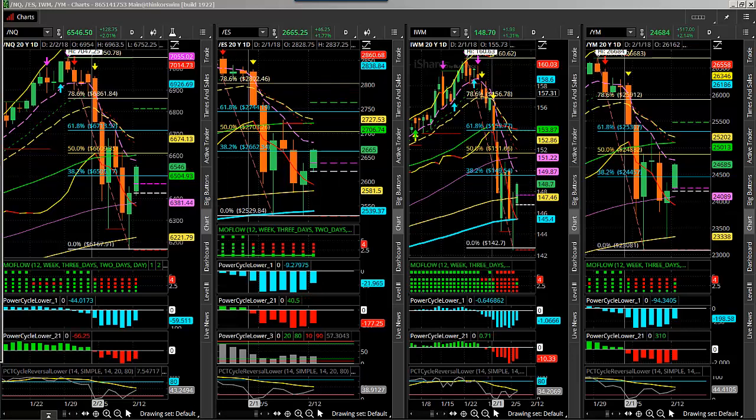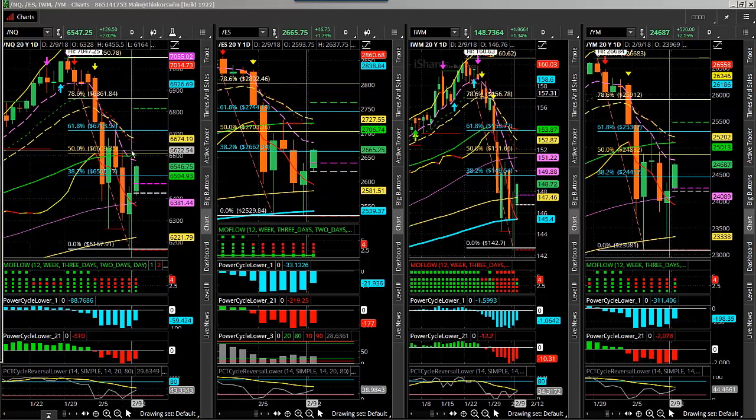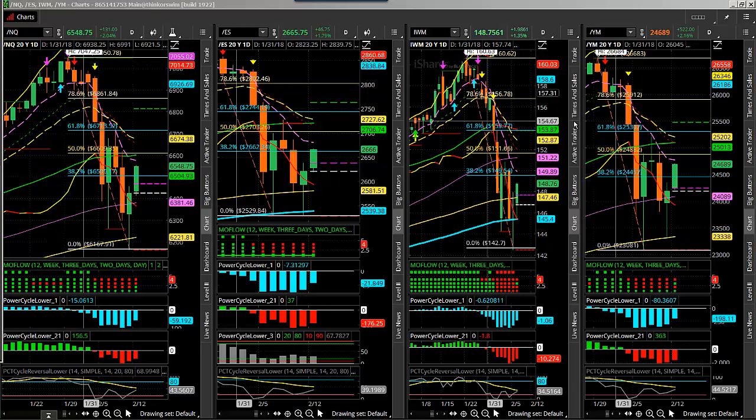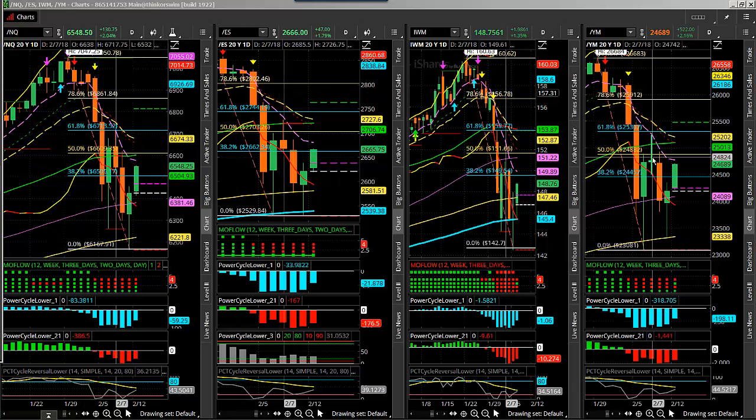Well, whenever a market experiences a big sell-off, the first thing I always go to is I want to see what happens with the retracements or commitment to the move on a retracement back up to the moving averages. A lot of times we call that mean reversion, but I like to look at the major indexes. So here's the NASDAQ, here's the S&P, here's the Russell 2000, here's the Dow.